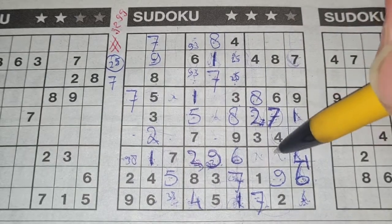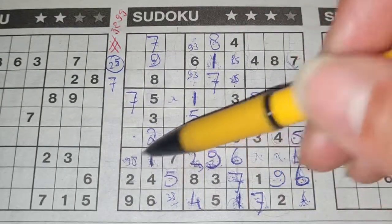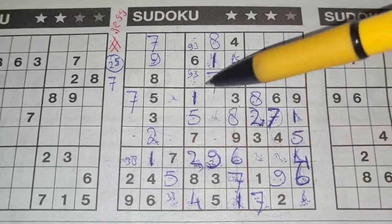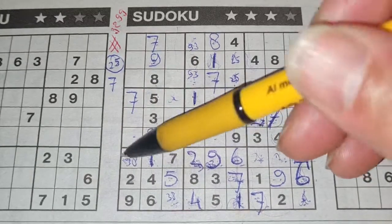Yeah, 3 missing numbers in this row. 1, 2, the 3 is missing. 4, the 5 is missing. 6, 7, and 8 is missing. 3, 8, 5.